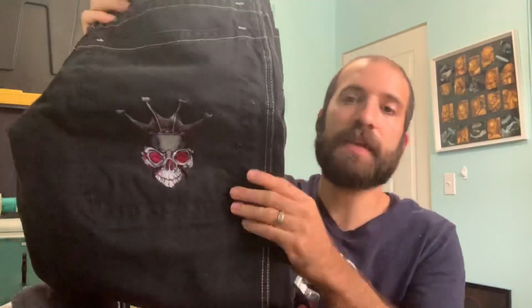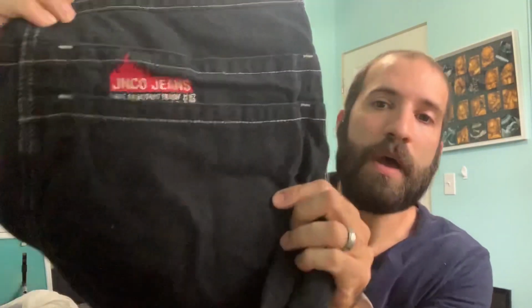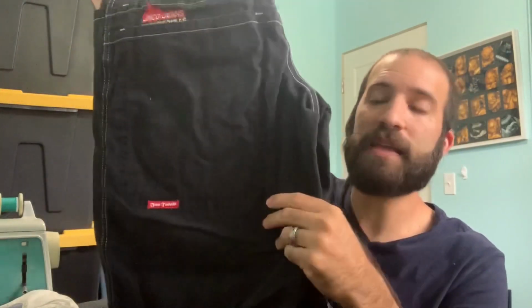Next is a really good sale. I'm really happy about this one. This is a pair of men's Jnco jeans. If you're not familiar with Jnco, it's a vintage 90s brand that was really popular with the huge back pockets, really baggy style, you know, skater, punk rocker type of brand. And I got these at the bins. So based on weight, I probably have about $2 to $3 into these.